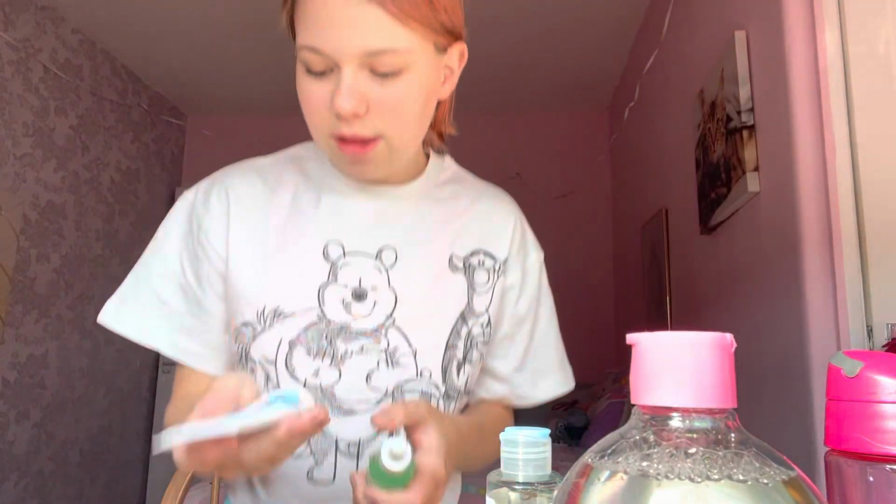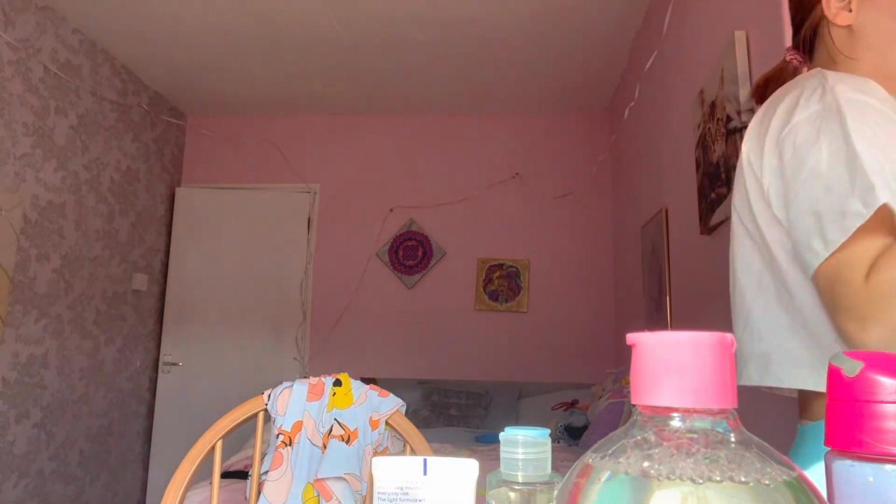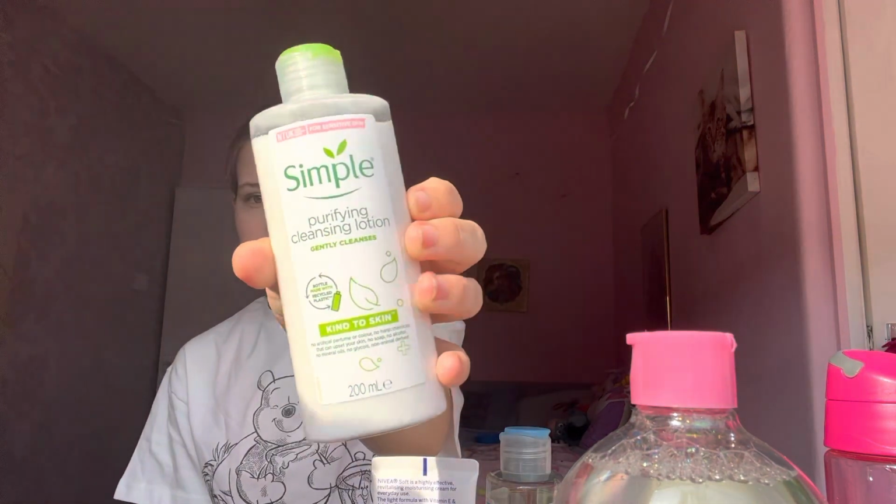The next thing is this Nivea Soft, and then I've got the Essence Elegance Dust Skin Clearing Serum. The next thing I own is this Simple Purifying Cleansing Lotion. So yeah, kind to skin.